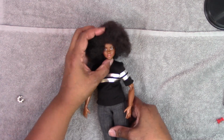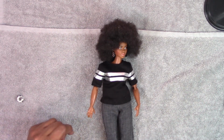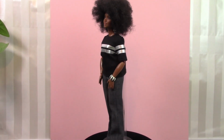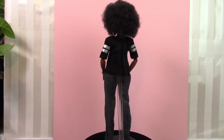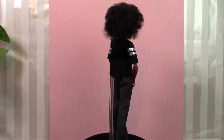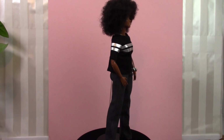So let me get her on a stand. We'll take a look at her in this fashion, and then I have one other fashion I want to try on her. Okay guys, we're back. I have her dressed. She's wearing these fabulous dress slacks from Misha, and the top that I found on eBay around the same time from about 3 years ago. I like it. It's a cute business casual type fashion for her.